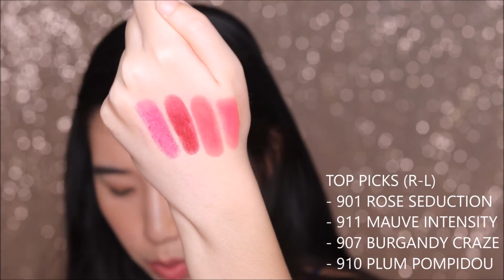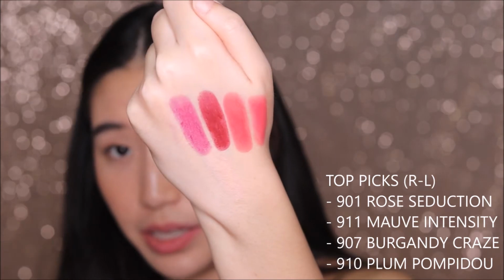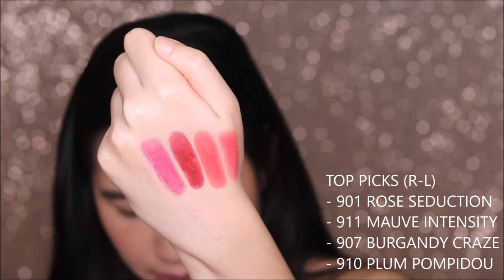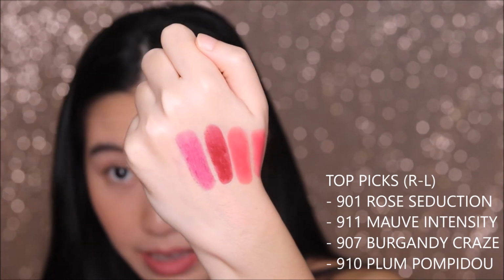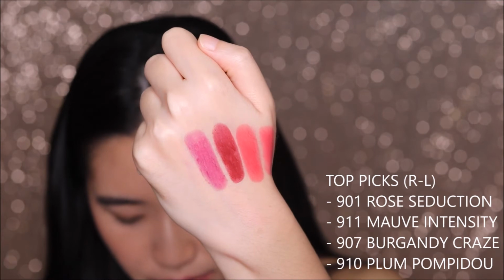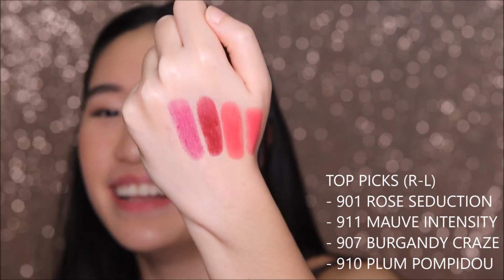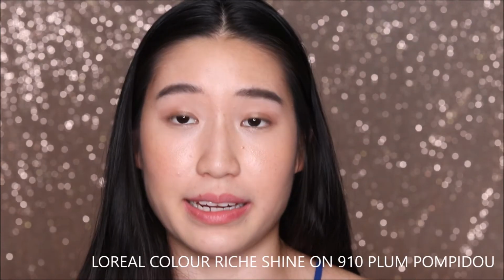Starting from the first swatch, it's 901 Rose Seduction. The second one is 911 Mauve Intensity, and the next one is 907 Burgundy Craze, and the last is 910 Pomdio. I'm not too sure how you pronounce it, but I'm going to quickly apply 910.